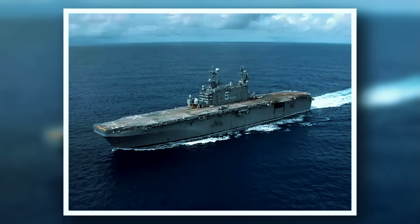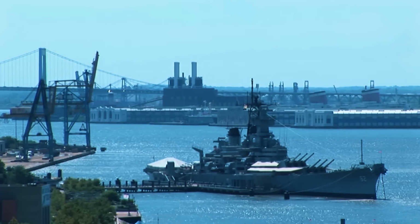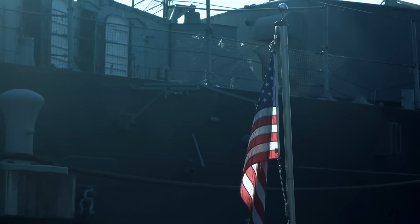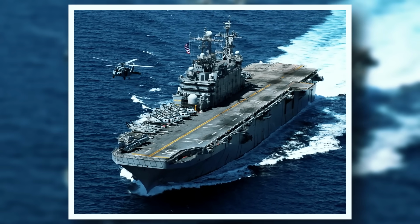The USS Peleliu, a Tarawa-class amphibious assault ship, served from 1980 to 2015. Initially meant to be named after Vietnam War battles, it was instead named for the WWII Battle of Peleliu. Known as the Iron Nickel, it was praised for its rescue and evacuation missions. Its motto, "Peace Through Power," reflected its mission.